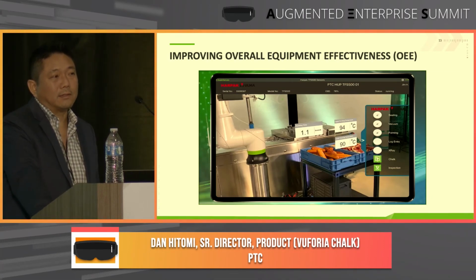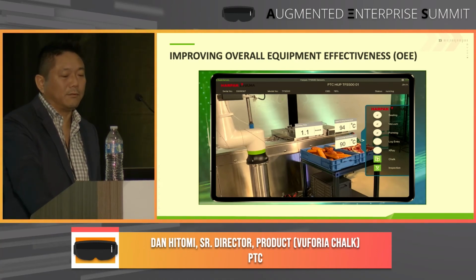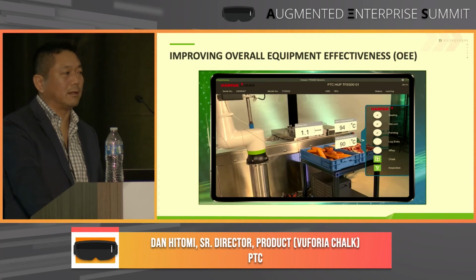And they use this to help measure OEE, which is basically the equipment efficiency or effectiveness. And so this is actually often used to basically also go from a reactive to proactive mindset. Let's fix it before it breaks.